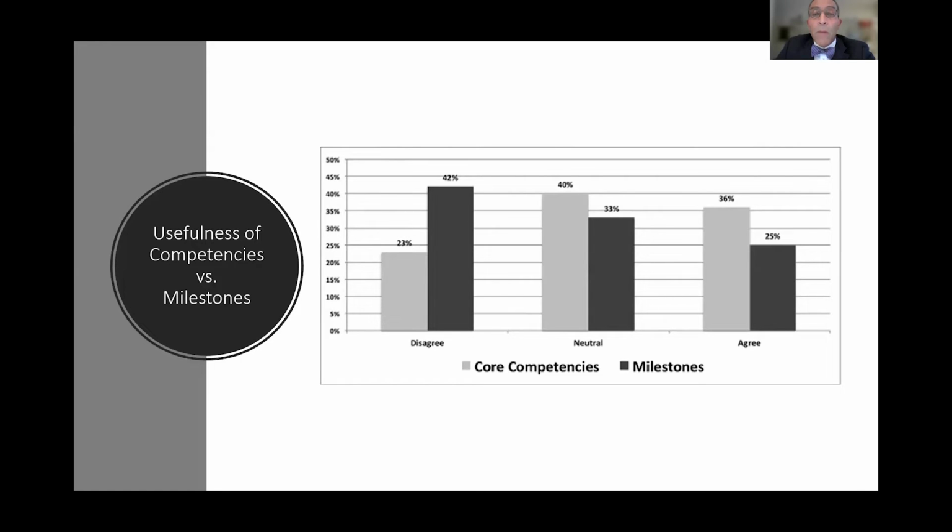In comparing program director perspectives about the usefulness of the competencies versus the milestones, fewer program directors felt that the milestones were useful. 36% of the responding program directors felt that the core competencies were useful, compared to only 25% who felt that the milestones were useful.